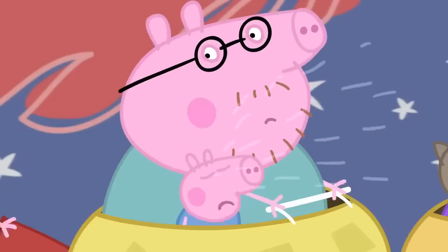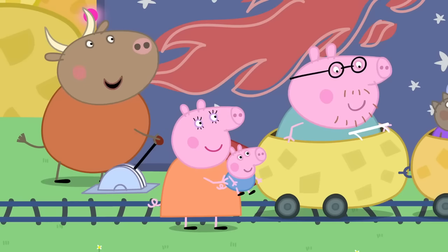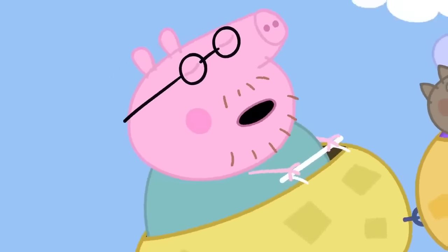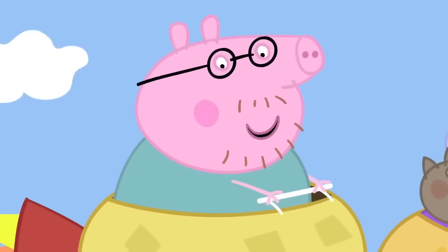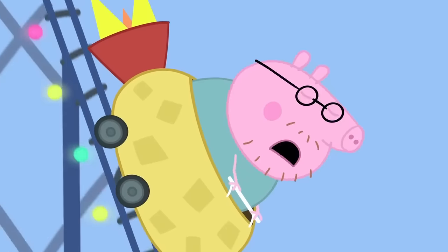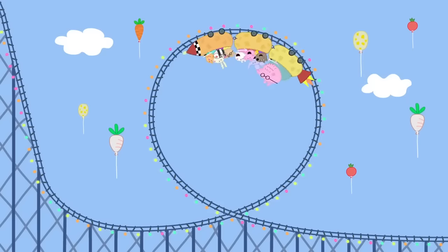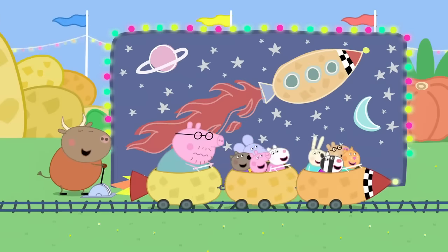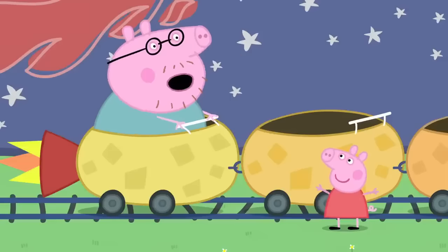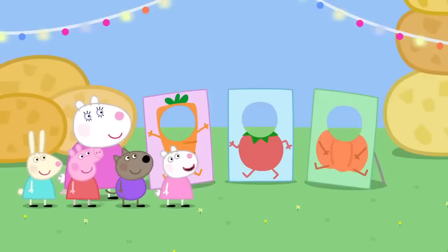George has changed his mind. Oh, dear George. Come to Mummy. Maybe I'll just get off too. Chops away! Have fun, Daddy Pig. Oh, it stopped. Well, I'm glad that's all over. This is brilliant! Everybody off! That was fun, wasn't it, Daddy? Yes. Lots of fun.